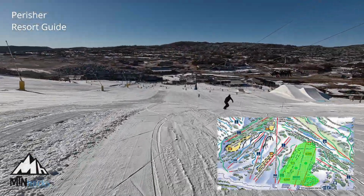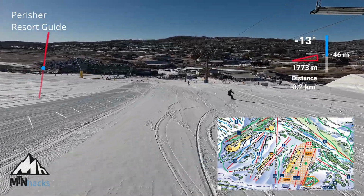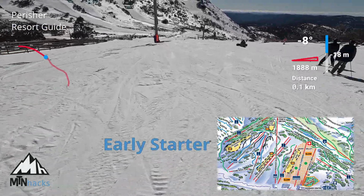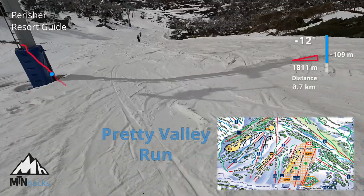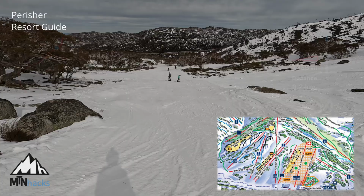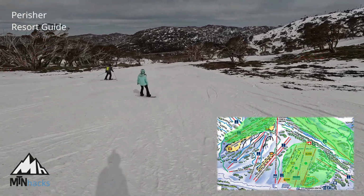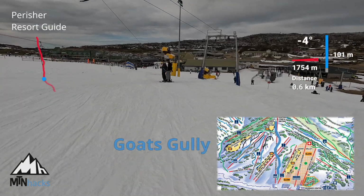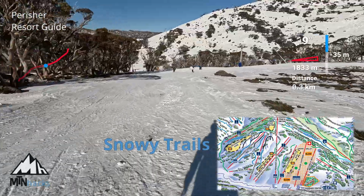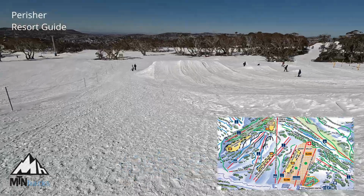For the beginner, the Front Valley at Perisher Centre or the starter area at Blue Cow provide open, gentle slopes to learn. The 8-seater Village Express means Front Valley can be quite crowded, but this might be preferred over the slow, early starter lift at Blue Cow. Wood Run or Pretty Valley provide longer green trails away from the main beginner areas for those with a little more confidence. The different aspects of Front Valley, Happy Valley, and Pretty Valley allow beginner skiers to escape any adverse wind and weather. There are a few adventure zones for kids across the resort, like Discovery and Snowy Trails, while the Yabby Flat Mini Park has some great features for younger skiers.